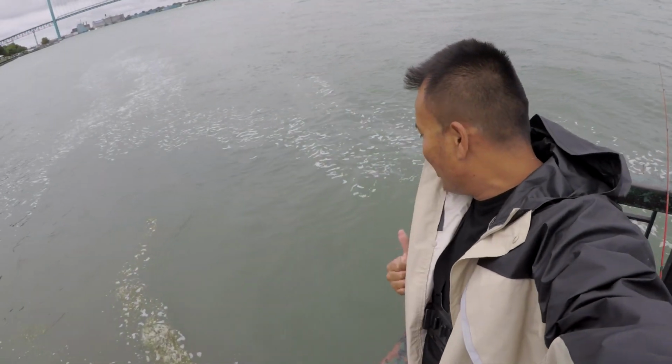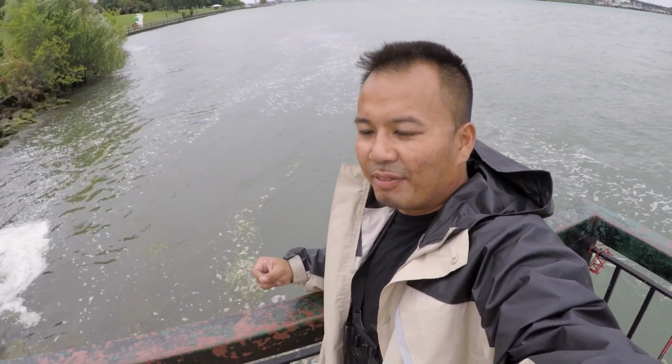As you can see right now, just making it out to the rail. Nobody out here just yet. On my last episode, we went in almost the same type of conditions. It was actually a storm, gusty winds and pretty tough conditions. But today, the water clarity is a little bit better, as you can see. It's cleaner, a little bit of weeds on the side.